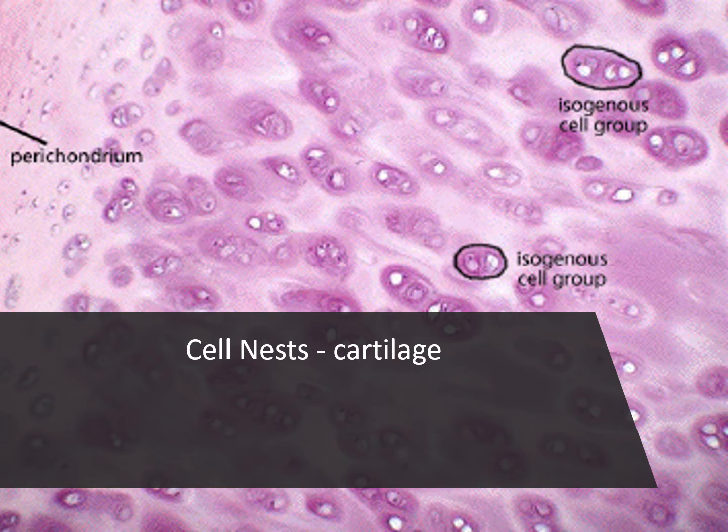Under histologic dissection, what we see is that the cartilage is made up of different types of cells. We have these isogenous cell groups. These are chondroblasts that have divided and created what are called cell nests. These cell nests become mature and are called chondrocytes, and they secrete this pink area in between, which is the extracellular matrix. This extracellular matrix is the connective tissue that holds all of this together and is slowly eroded away each day as you take a step and create wear and tear on your articular joints.